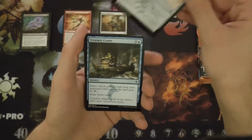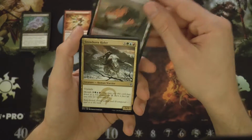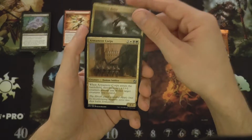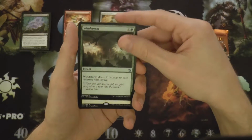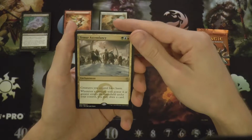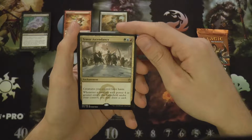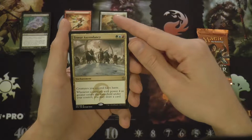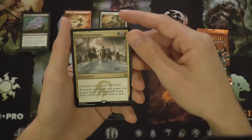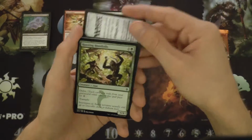Force Away, Temur Banner, Treasure Cruise, cool. Windscarred Crag, Snowhorn Rider. Our first uncommon is Armament Core, then Take Up Arms, and then Windstorm. And we have a rare. We have a Temur Ascendancy. So this is green, blue, red. Enchantment, creatures you control have haste. Whenever a creature with power 4 or greater enters the battlefield under your control, you may draw a card. And we have a Swamp and an Ad card.